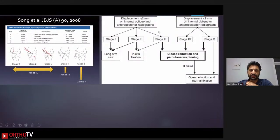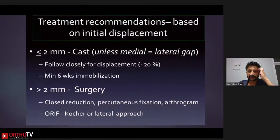And the treatment can be guided according to this classification. We'll go into detail of this later on. But generally speaking, if there is less than 2 millimeter displacement, you can treat them with a cast, and you have to watch them closely because there is a 20% risk of late displacement. And they usually require a minimum of 6 weeks of immobilization.